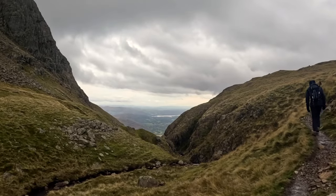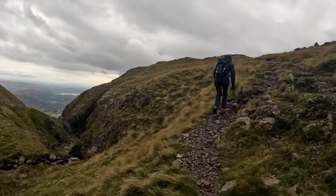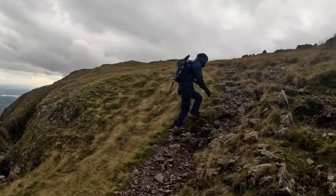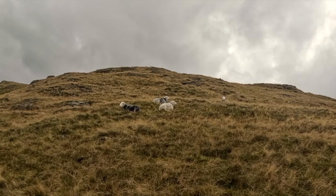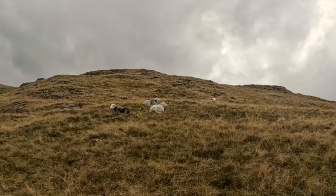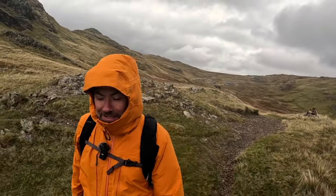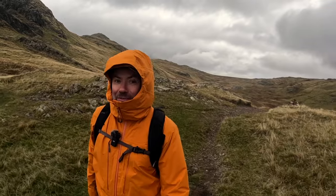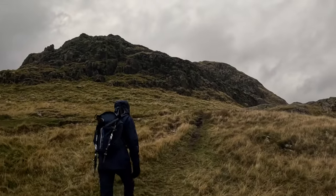Now that is a good little look down there. That's cool. Some sheep there taking it easy. Lovely. Just out of the wind. Excuse the wind on the mic, a bit windy now. We're just going to Loft Crag to get that one, and that's another Wainwright for today. It's just up here ahead of us.